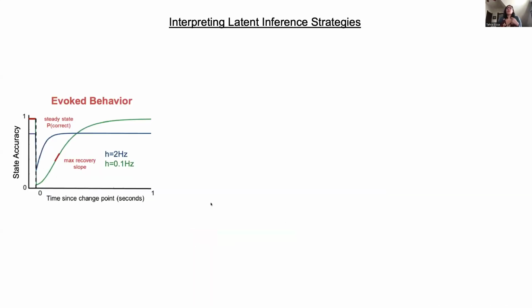So in this case, we can go back to that idea of evoked behavior. And what we're going to do is align our behavioral model to those change points. So here, this dashed line is going to be that change point. And if we average what the accuracy looks like, so how long it takes us to realize that our state changes after a change point, we see that depending on whether we're in this lower hazard, which recovers really slowly, or a higher hazard, which recovers really quickly, we can actually see those differences just by averaging.